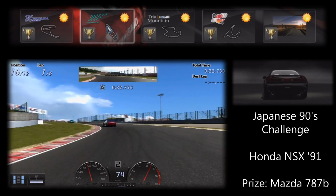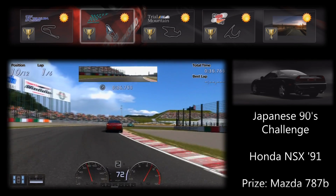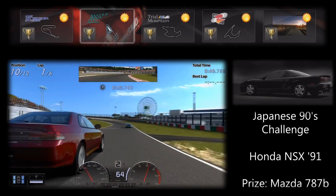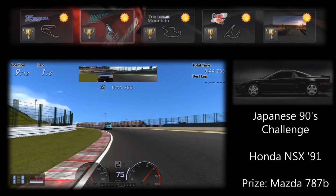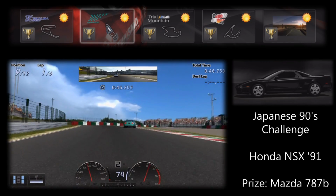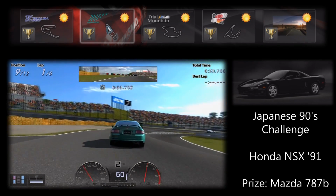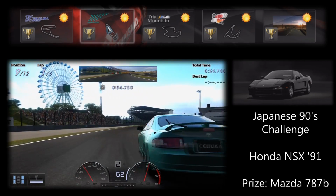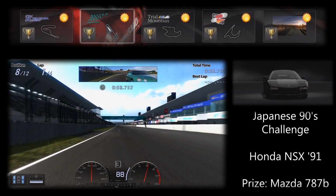But basically, just keep your line. This car will understeer quite heavily on this track, and Tsukuba it will also understeer a fair amount, so maybe use second through the S's and take it nice and slow. Just make sure you're hitting the apexes, focus on those apexes, and you should find it nicely sits into the corner. But watch out for a bit of understeer on this one. Other than that, again, it should be very easy.